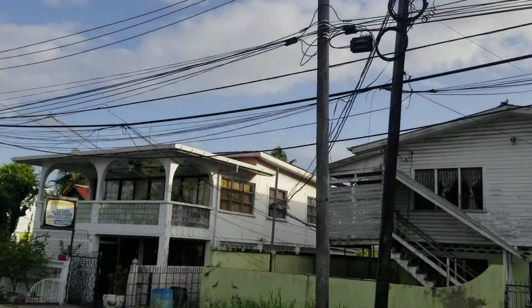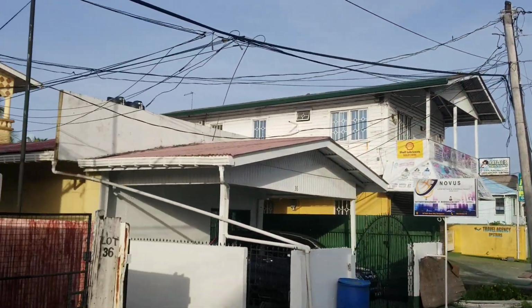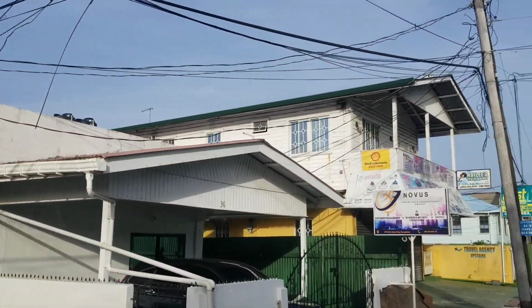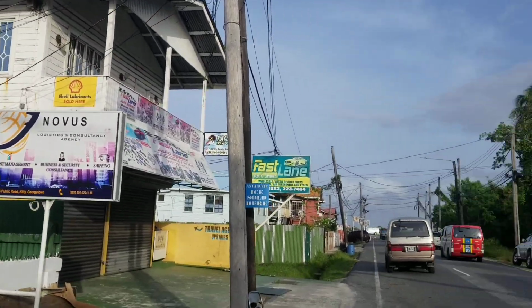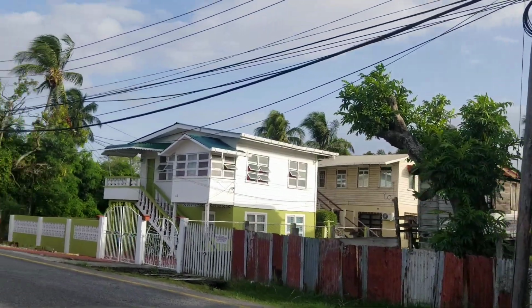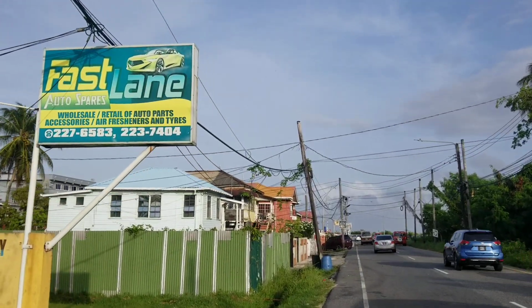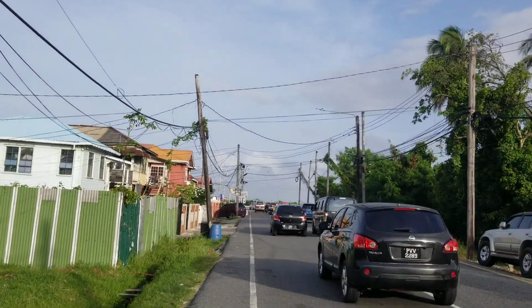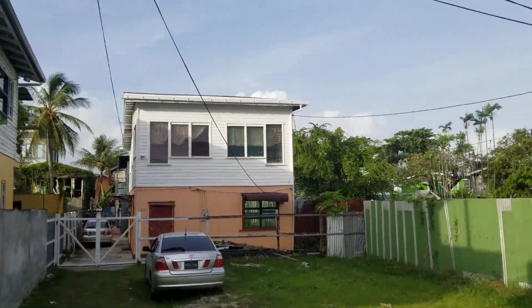In the 1990s and 2000s, early to mid 2000s, they started to look like North American architecture, the American South and homes in Ontario, because that's where people migrated from. So guys, that's Public Road Kitty.